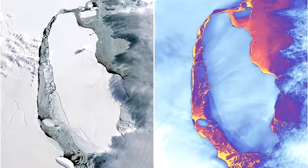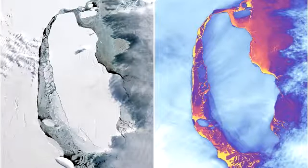How Larsen C responds could also give scientists a better idea of how other major ice shelves around Antarctica will respond to the warming waters that are lapping away at the shelves' undersides and causing the glaciers that feed into the shelves to flow faster out to the ocean, raising sea levels. "It could teach us a lot about the fate of other large ice shelves in Antarctica," Kasinder said. Studying the region could also improve our understanding of how ecosystems might respond to the impacts of climate change, Grant said.